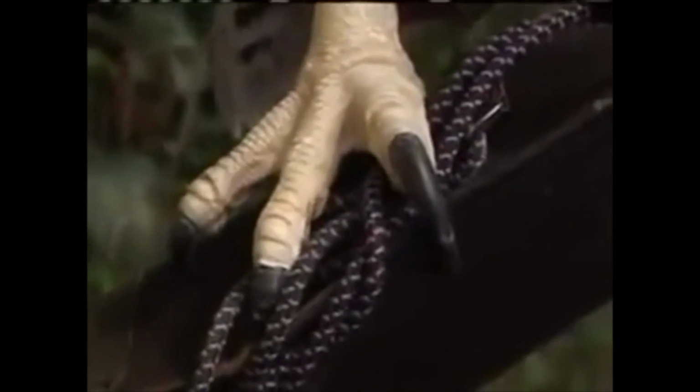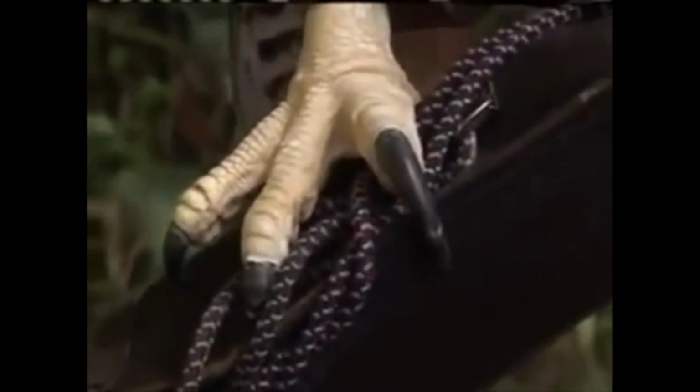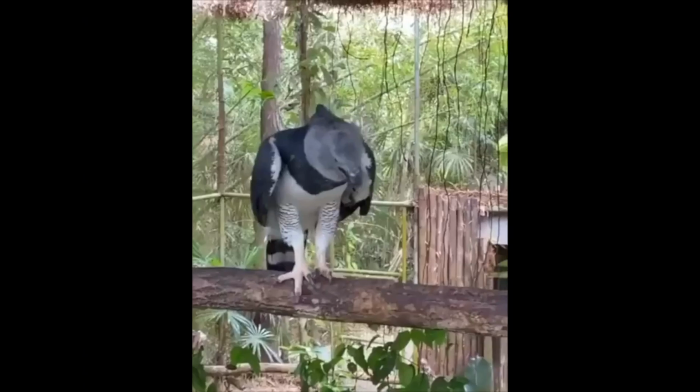Harpy eagles are capable of producing a 5-inch long talon, a talon that's designed to crunch bone, pierce a spine, rip through flesh.